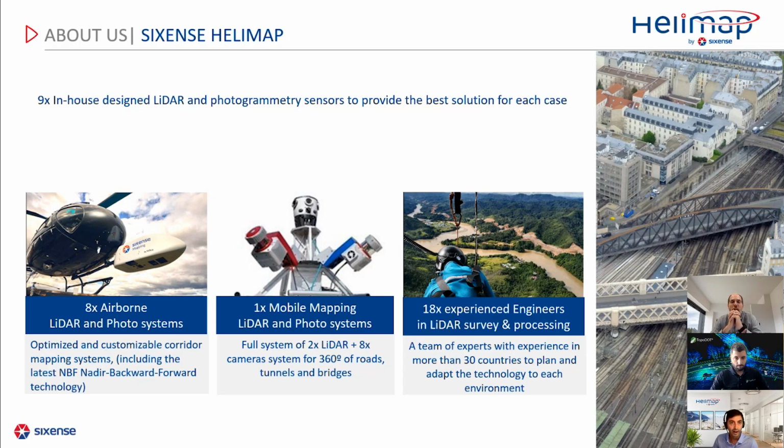If we need high or ultra dense point density, or if we need a multi-scan angle, or maybe a lightweight system to be able to work abroad, depending on this, we will choose the one that fits your project most. And as the saying goes, we like to say that power is nothing without control.